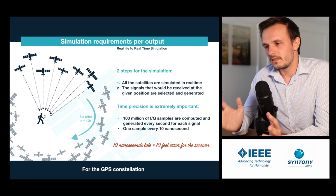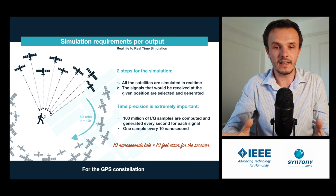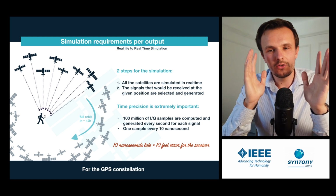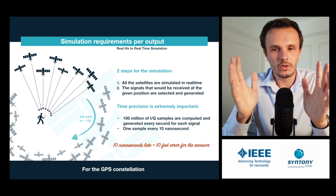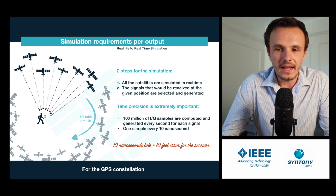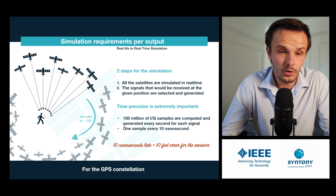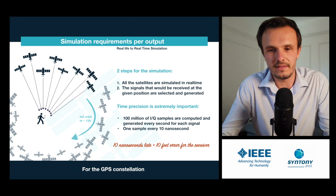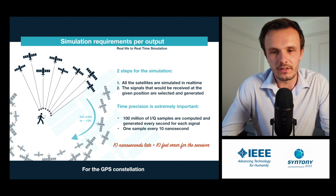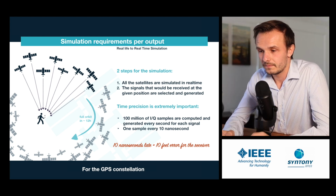There are 2 steps in the simulation. You have first to simulate all the satellites in orbit, and then you need to see which signals would be received by a position at a given time, and select which signals would be received and generate them. So there are really 2 parts of it. And the time precision is extremely important because GPS is all about timing.